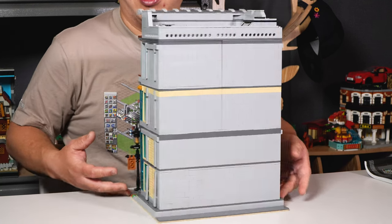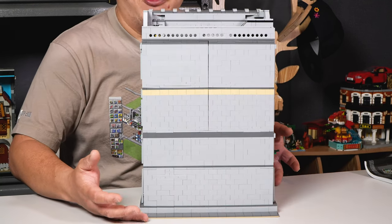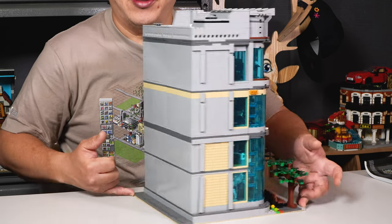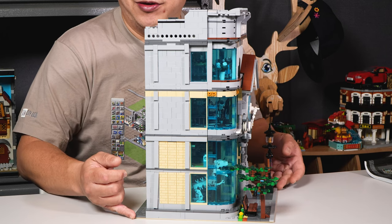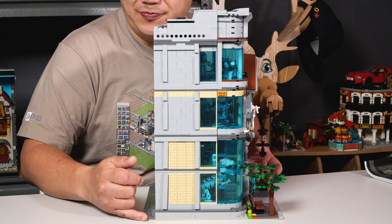And then flip it to the back here. There's nothing there. Just lots of bricks. And the side here. Yeah, at least it's all bricked out. It's not like big panels that's covering the whole thing. So it's enjoyable to build for the most part.